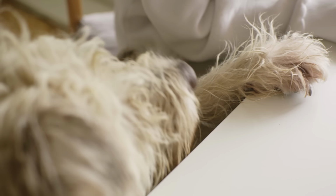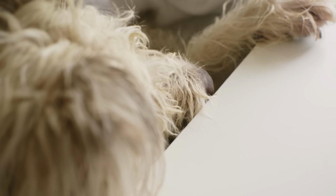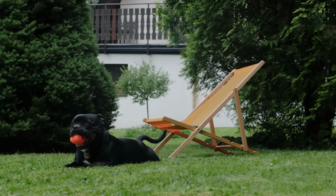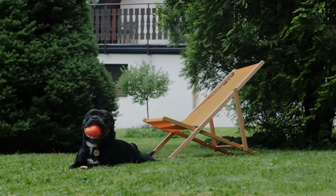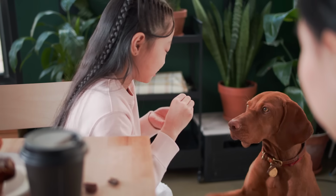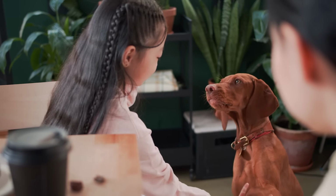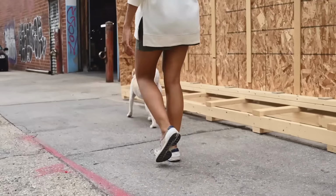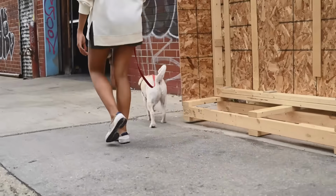So how do we figure out which paw a dog prefers? One popular method is Kong toys stuffed with treats. As they try to get the goodies out, researchers note which paw they use to hold the toy. It's a bit like watching someone tackle a tricky jar of pickles. But that's not the only way to test paw preference. The first stepping test observes which paw a dog leads with when starting to walk.